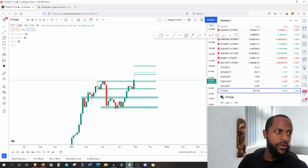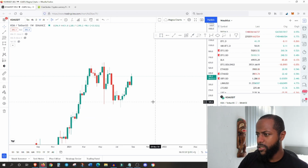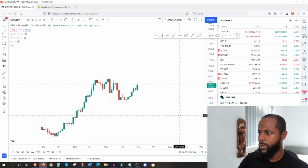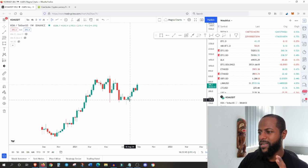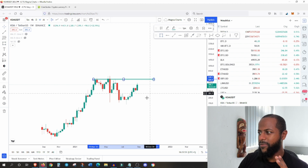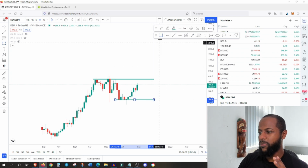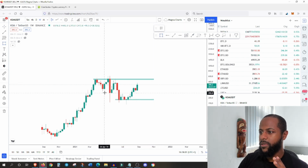Next, we'll be having a look at Kusama. So let's clear this chart and start again. So Kusama, you can see this very interesting downtrend that was happening for a little while until it found the clear bottom at 180. So let's mark out the key levels. Straight away, you can see this top right here at $540. And straight away, even though this is relatively far from current price, a clear bottom, another clear low right here.